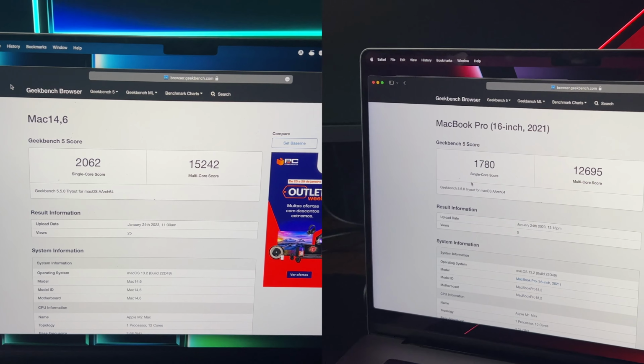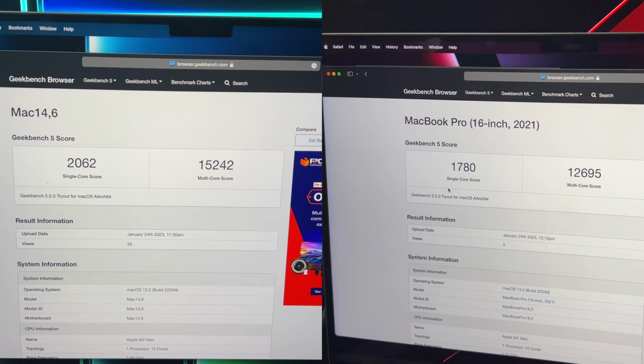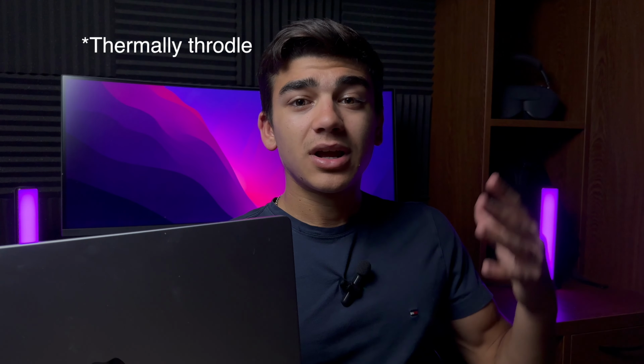The only difference is this one can only be spec'd out up to 64 gigabytes, while the M2 Max version can get up to 96 gigabytes, if I'm not wrong. And of course, this computer has the M1 Max, while the other one has the M2 Max. The M2 Max is about 35% faster on GPU performance, which is the top of the crop, the most performance you'll get out of the computer. And then it's about 10 to 15% better on CPU performance. But keep in mind that the M2 Max runs much hotter and can overclock itself.